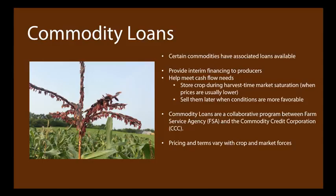But so let's say you harvest your corn, and you know that if you sell your corn today on the marketplace, you're going to get a lower price because everybody is currently selling their corn because everyone's harvesting it and trying to move it. Instead, you want to hold on to that corn for a little while and wait until those market conditions are a little bit more favorable. When that glut of surplus on the marketplace has kind of worked its way through the system and they're looking to buy more, that's when you want to be selling.